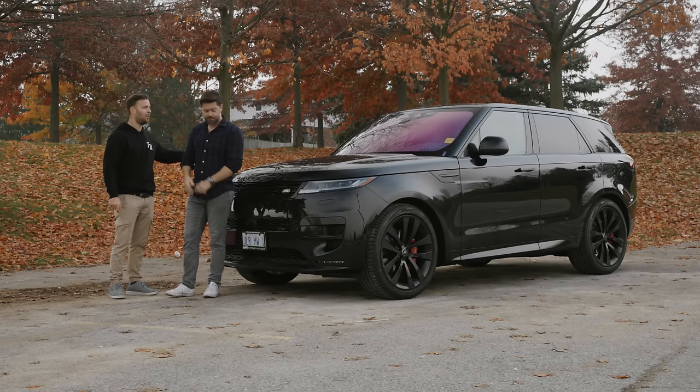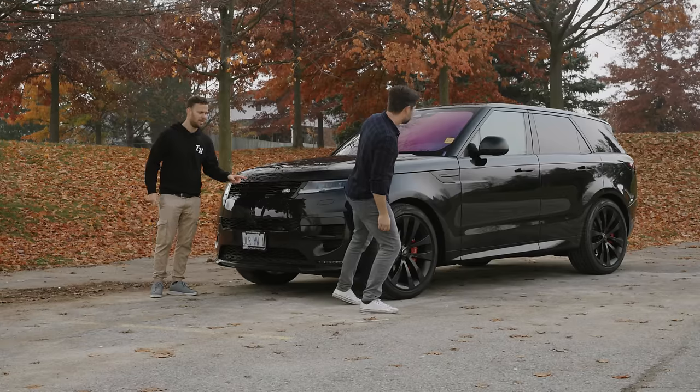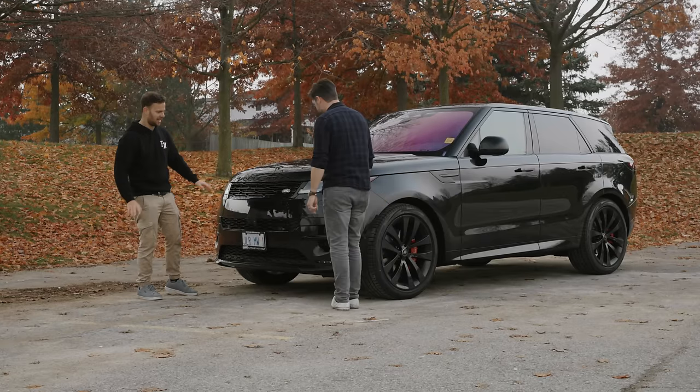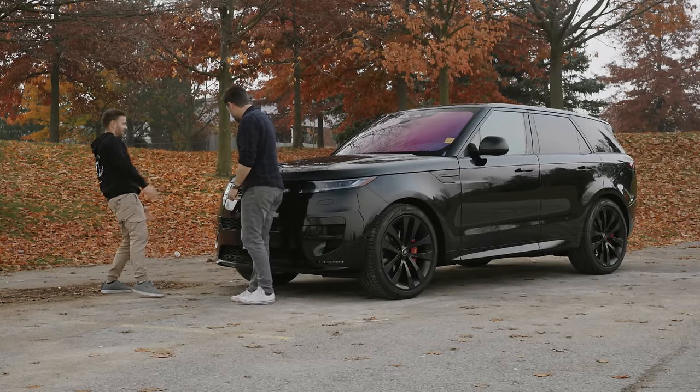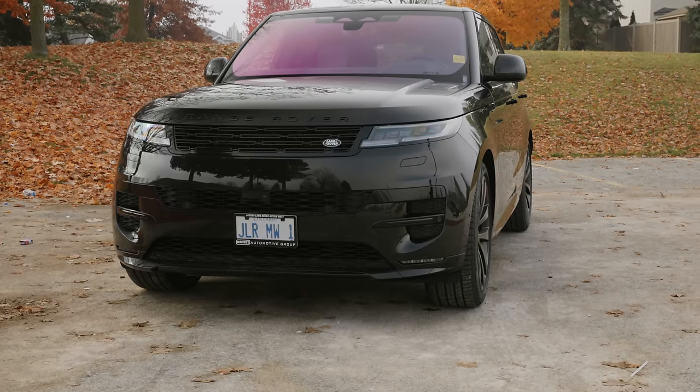It's really murdered out. I'm not cool enough for this car driving it here. You're not. That's true. This is in Santorini Black, and it's got black badging, black wheels. So this is based off of the new Range Rover. Same platform. Yeah. But it's shorter as a whole.